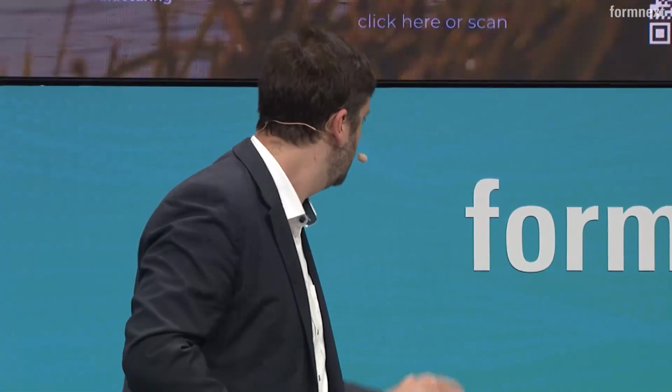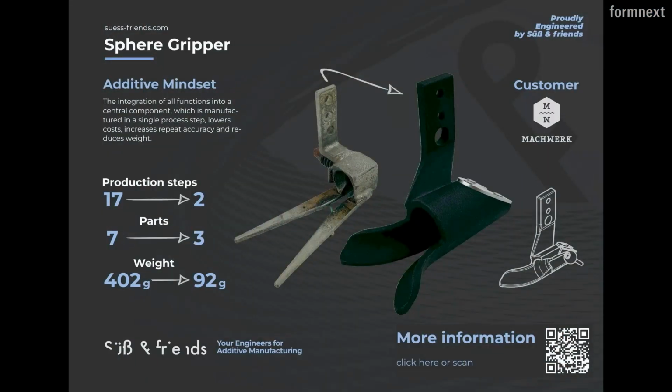These are many different components welded together with a lot of production steps. And what we did then is think, how can we do it differently? How can we design the part actually around the functionality? And this is the result. We have a traditional metal part replaced with a single additive manufactured component, thereby reducing the number of production steps. That is a big cost saver, reducing production steps.